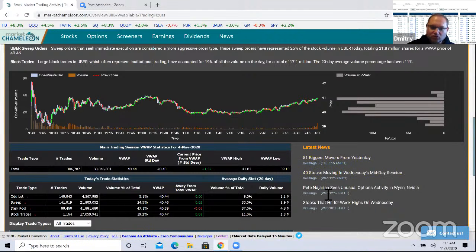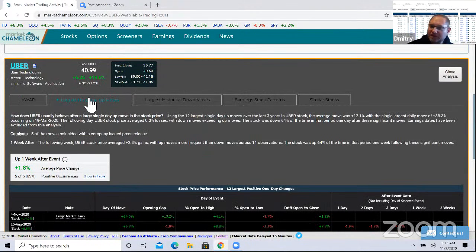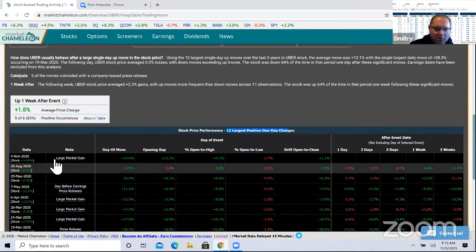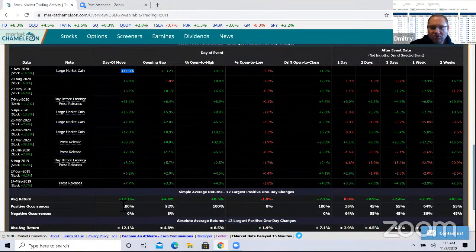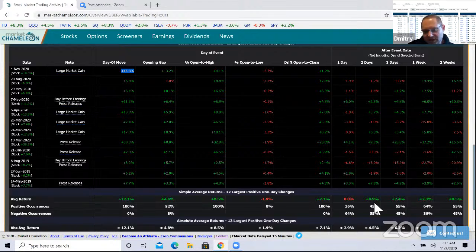You could go in there, read the news, and interpret it. Let's take a look at what happened historically following a big move up in Uber. These are the 12 largest moves to the upside in Uber. We see yesterday, a large move, up 14.6%. The average of the largest 12 moves is up 12.1%, so yesterday was close to that. We see the next day following, almost 64% of the time it was lower, and 36% of the time it was higher.